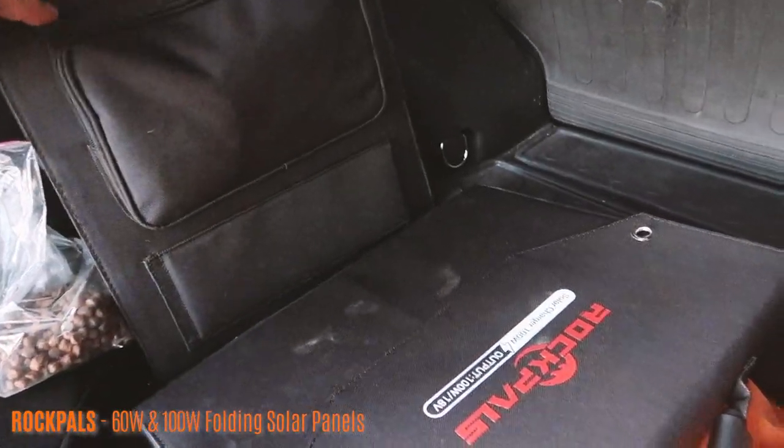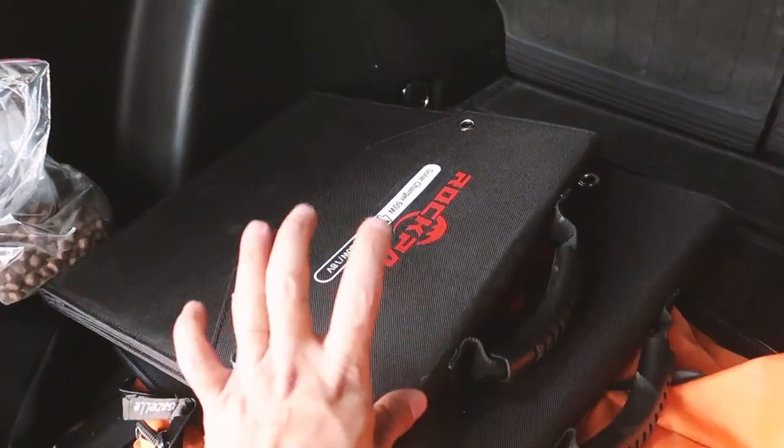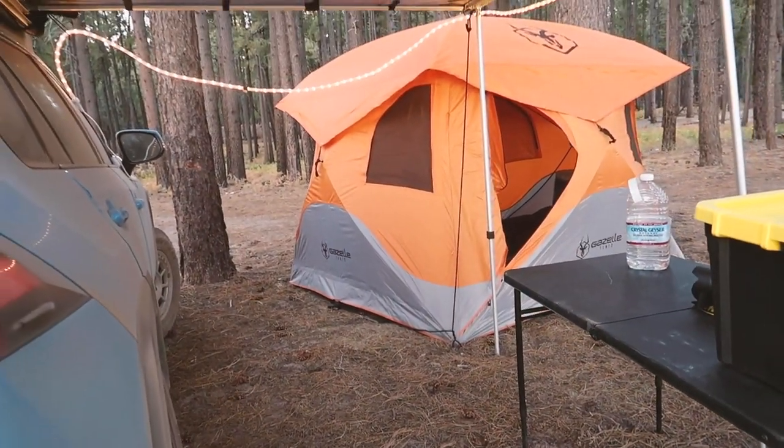These are the two solar panels that we'll be testing out this weekend. I don't know if that'll be part of this video or a separate video altogether, but this one is the 60 watt Rock Pals and this is the 100 watt Rock Pals. And that's pretty much it.